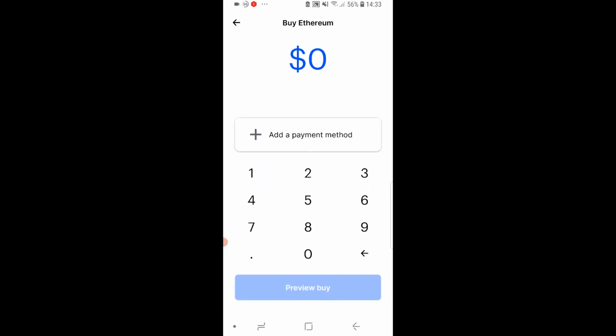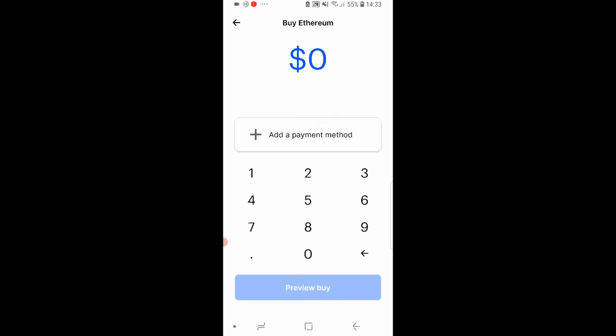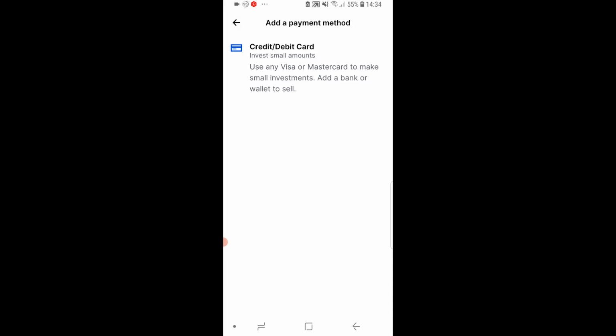Now what I'm going to do is I'm going to add a payment method. I've removed mine because when you first create your account, you will have to add one as well. So go ahead and click on add payment method and then add payment method again. And I'm going to show you how you can do it with credit card in this case, because it is the easiest method. So go ahead and click on credit card.